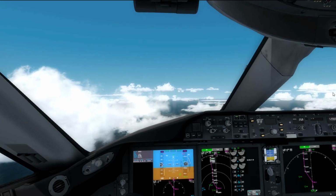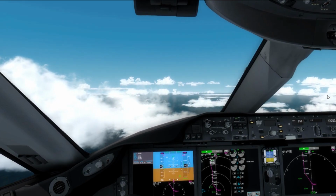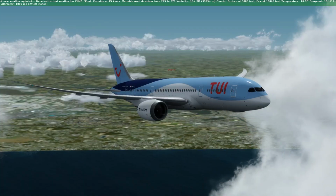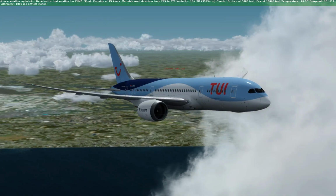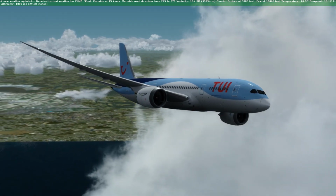Some of you may be wondering what the call sign is that we're using today. The call sign is Orange 363. I know that it may not sound like it, but it definitely is Orange 363. Orange, of course, being the call sign for TUI Netherlands.